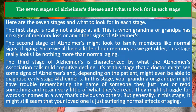It's at this stage that a doctor might see some signs of Alzheimer's and, depending on the patient, might even be able to diagnose early-stage Alzheimer's. In this stage, your grandma or grandpa might have trouble remembering the name of someone they just met or read something and retain very little of what they've read. They might struggle for words or names in a way that's obvious to others. But generally, in this stage, it might still seem that your loved one is just suffering normal effects of aging.